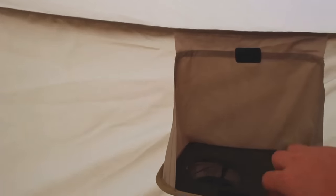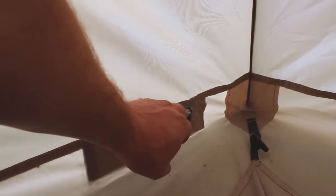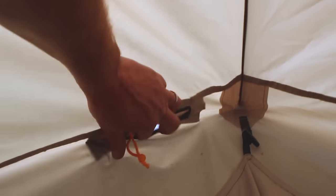I really enjoy the fold-down cup holders and stash pockets. A nice little place to stash things like keys, wallet, and flashlights. There are 1, 2, 3, and 4 of these on the inside of the tent. A clever little addition is this small zipper at the bottom of the tent if you want to bring in a cord from a generator or solar system.